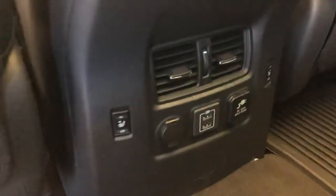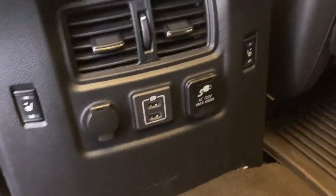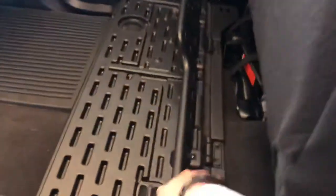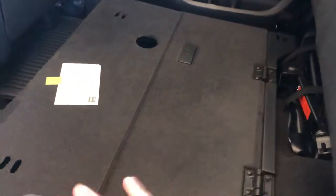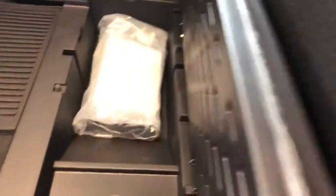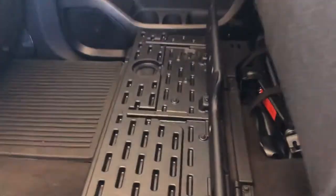Back seats are heated. You have two USBs, inverted power supply, and a 12 volt power supply in the back as well. Then underneath the seats, you have these fold outs so you can make it completely flat in the back. Or if you want, you put these up and this is actually lockable storage under there too, which is really nice.